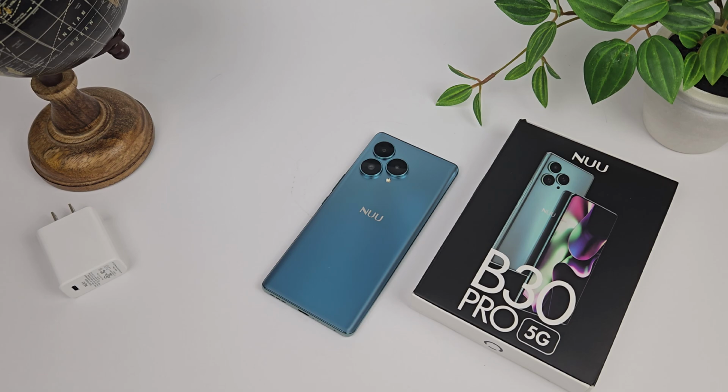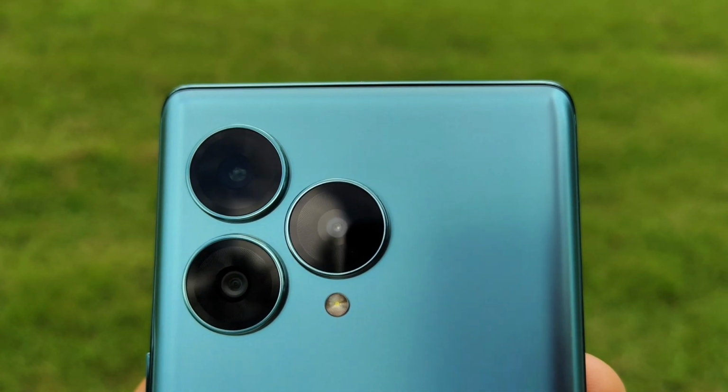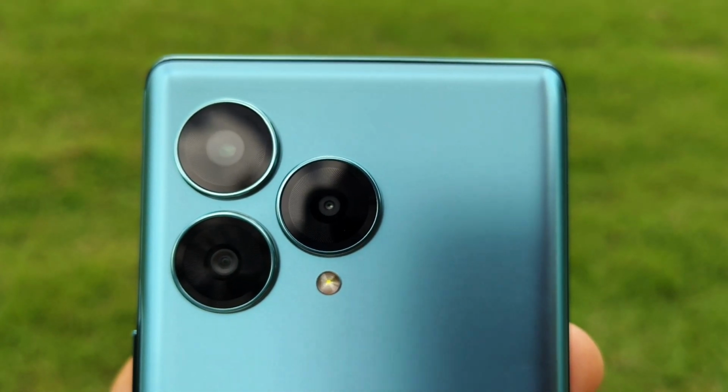I like the unique placement of the cameras on the back, sort of Apple, sort of not. And like I said, it does have curved edges. It feels nice in the hand with that glass back, and it's matte, so it doesn't really pick up fingerprints.